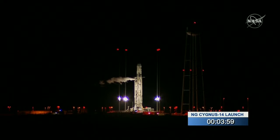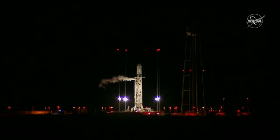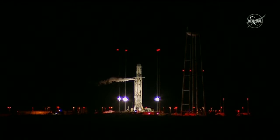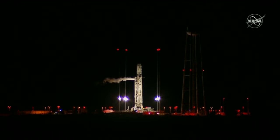T-minus 4 minutes and counting. NASA TD, step 406, report range status. LCTD, range is green. Copy, range green. LC priming verified. Copy, we have priming verified. Check step 407 complete.